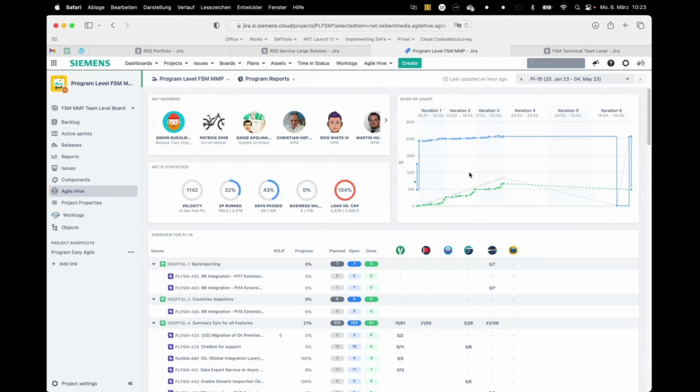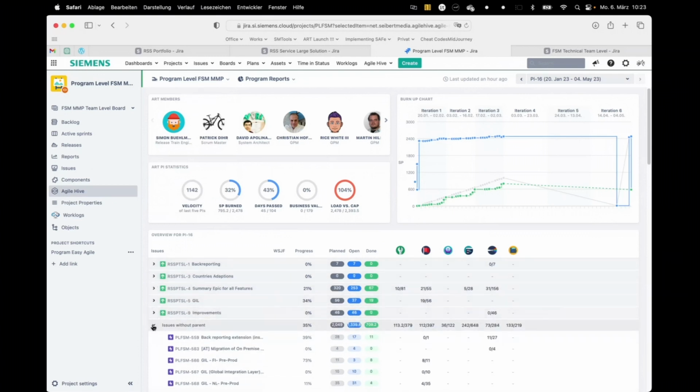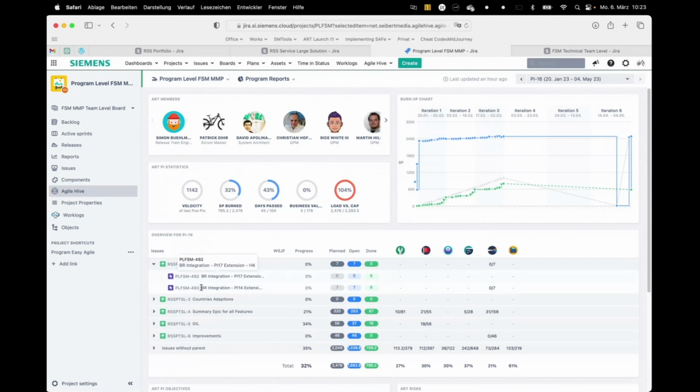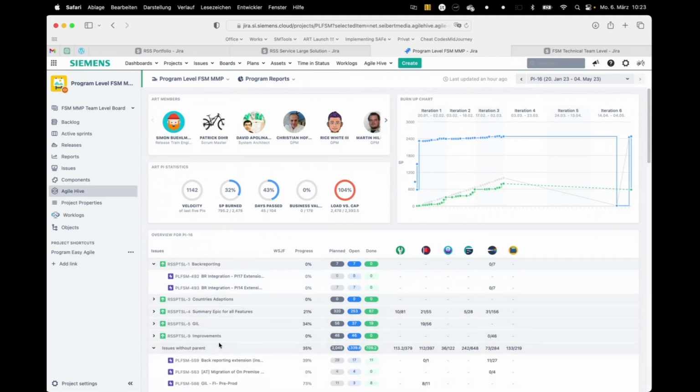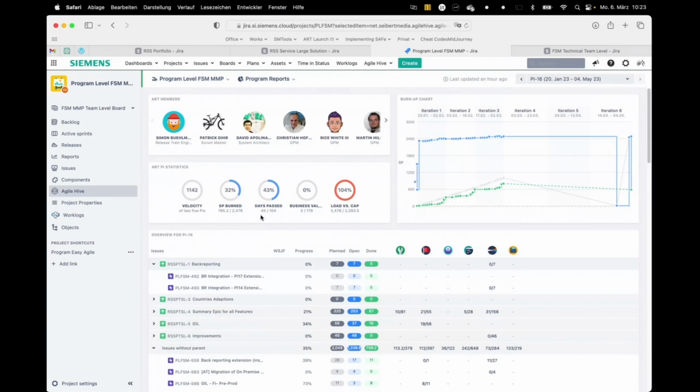But as you might see, it's more or less the same setup as we had one level above. So down here, we see again all the capabilities with the attached features, and all features which are not attached to capabilities I see down here. So that's what I mentioned before. We are not yet ready with the cleanup, but nevertheless, it already shows a little in which direction it goes.